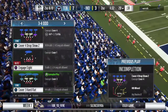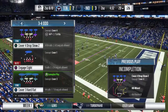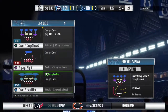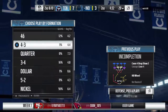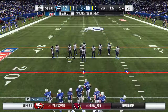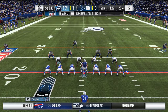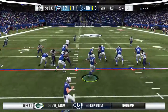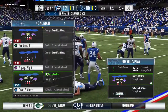Throwing to start the drive, but that one incomplete. Again from the 20 after the incompletion. Here's 2nd and 10. And they'll go ground game here with a tailback. He'll get about 3 as he's taken down at the 23.